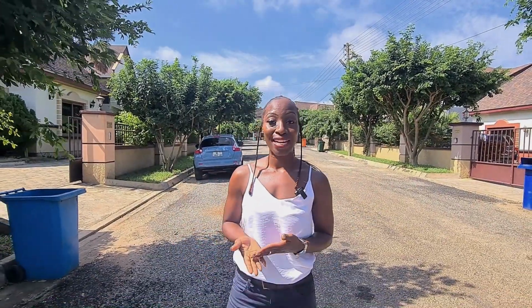We are Ghana Bound. We are showing you around a gated community today. This community has a swimming pool, sports court, and above all, it is directly next to the beach. There is a 4-bedroom available here for rent, and it's got its own parking space. There's so much I want to show you. So let's have a look.